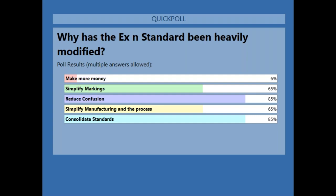For those who said to make more money, I honestly think that the simplification of the EXN standards saves a lot of money. There were 5 EXNCs. Now there's 3, but 2 of them are EX protection techniques with the outer housing being the EX protection technique, while the third one has to go into another EX protection technique. So NC's gone from 5 down to 3, but 2 can only be used on their own. NR has been simplified, NA has been removed, and NL has been removed.